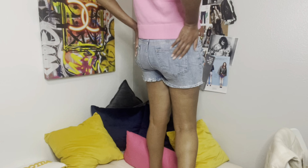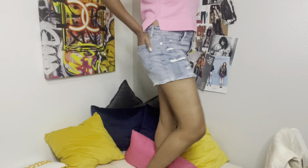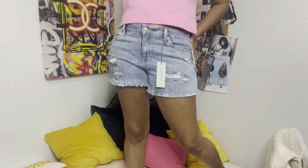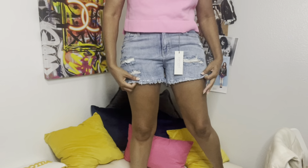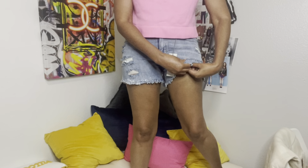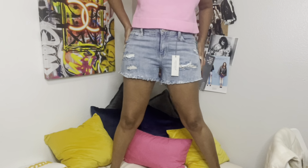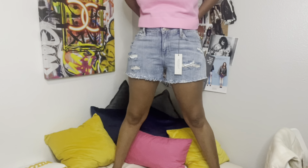I prefer a short that is a little bit shorter because of the way my body is shaped. It hits right kind of at the apex of the curvature of my thigh, so therefore giving me that kind of curvy look visually that I really want. If they were any longer, then I get back into that rectangular territory where I'm trying to create curves instead of just showing off the ones I already have.